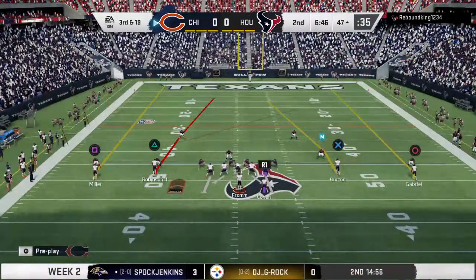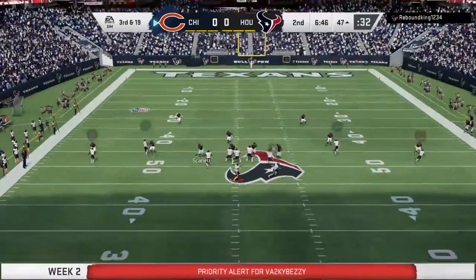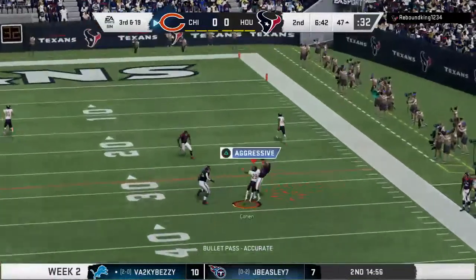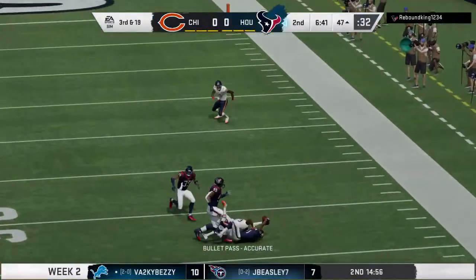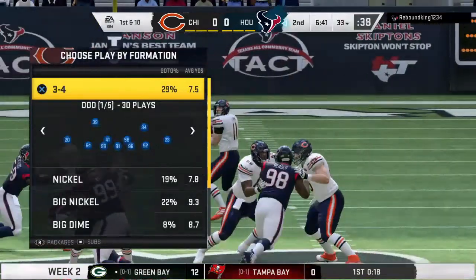An incomplete pass on that last play, and that means they'll need to come up with something here on third down. They'll look to throw here. Into a double team, and it's intercepted. Picked off by the corner, Bradley Roby.